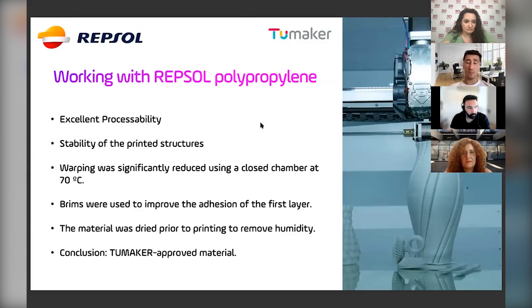We have done 3D printing with 0.4, with 0.6, and different nozzle diameters with 1 perimeter and 2 perimeters. And now we are exploring trying to do multi-material parts using polypropylene Repsol's with inorganic content, the mineral filler, and then another layer of normal conventional Repsol polypropylene in order to obtain multi-material parts, which we also find interesting.